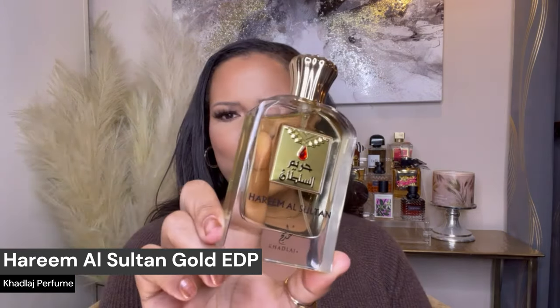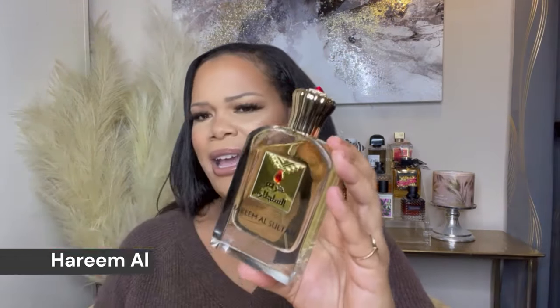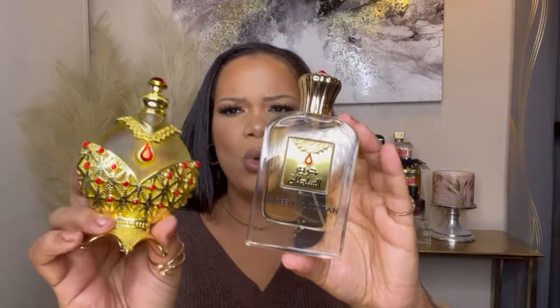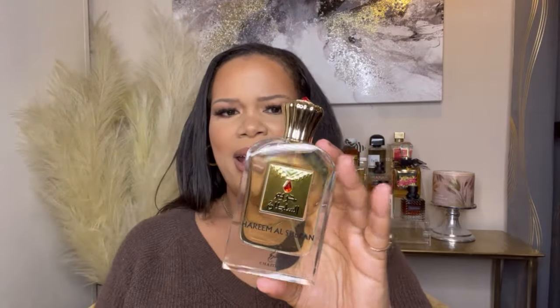Look at that bottle, you guys. Isn't that so pretty? I like how they still went with that red jewel concept. These match perfectly. And look at the top. Let me show you the top. Look at that. Isn't that beautiful? Oh, that sprayer is nice. It smells just like the oil.